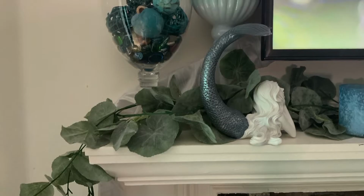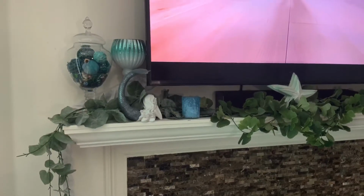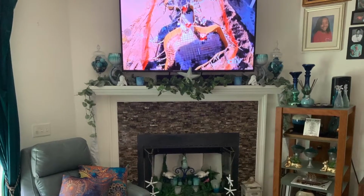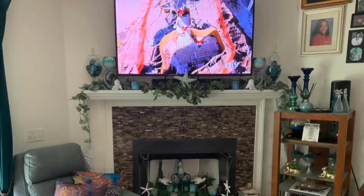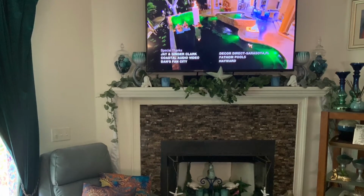We very rarely use our fireplace, so I decorated the interior of it with ceramic seahorses and fish and frogs. And then I put some ferns and some candles inside also.